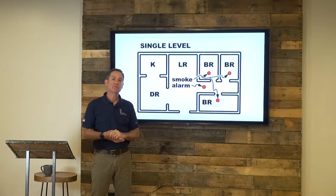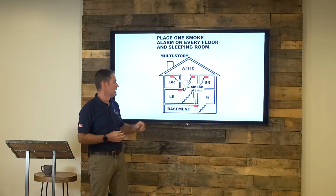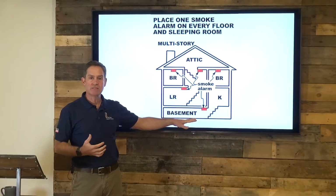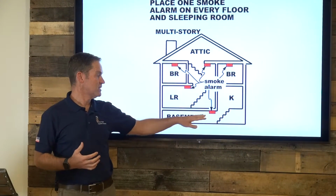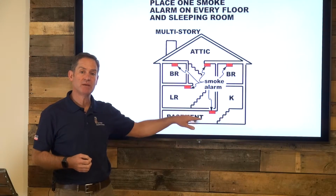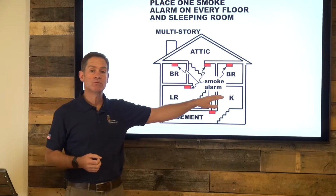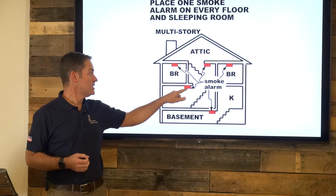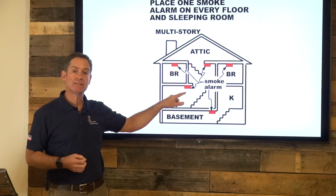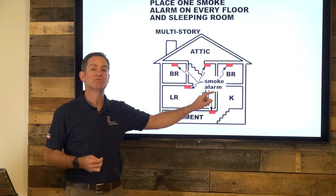Now, if we have multi-level homes, the same rules apply, with the addition that there's a smoke detector and carbon monoxide detector required on each level as well. We don't really have a lot of basements in San Diego, but if you did, one smoke and carbon monoxide detector would be required here. One on this level, even though there are no sleeping rooms, you need at least one smoke and carbon monoxide on this level.